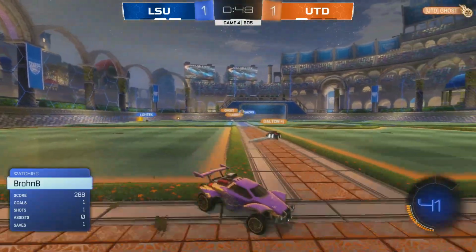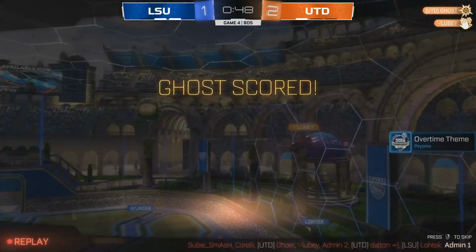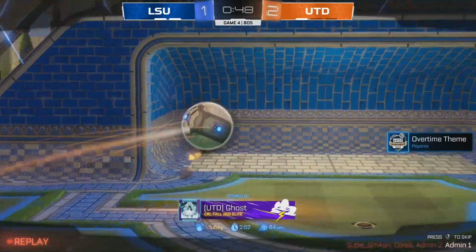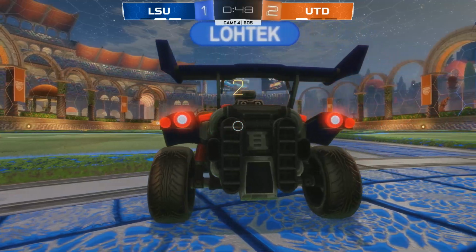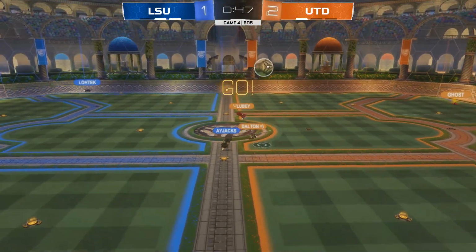Luby trying to pick this one up, and the shot will come through for Ghost. UT Dallas going to take the lead here with 48 seconds left. That's a great second touch from Luby. And Ajax caught out. He's got 12 boosts to work with, can't get the save. And UT Dallas taking advantage of that situation where it feels like LSU left a little bit of a gap inside their box.